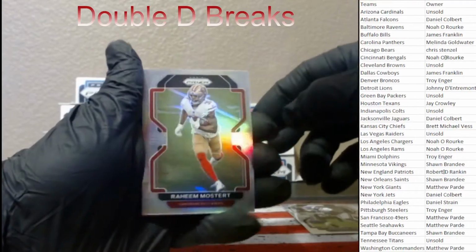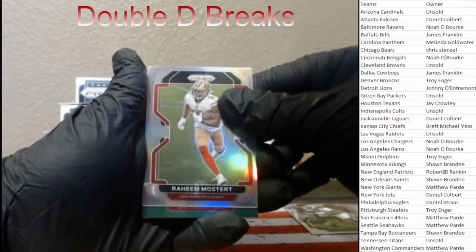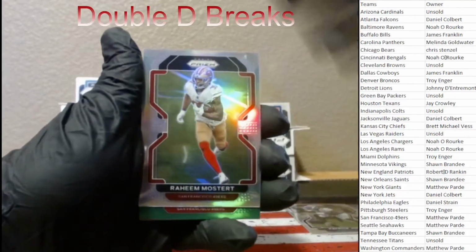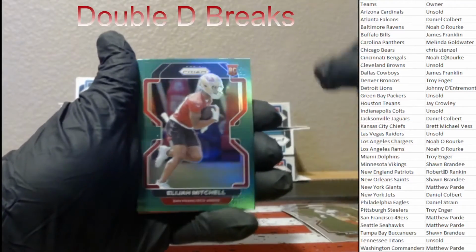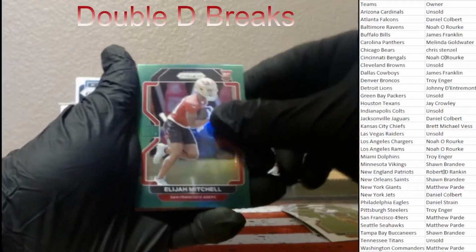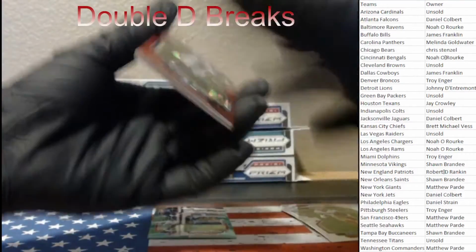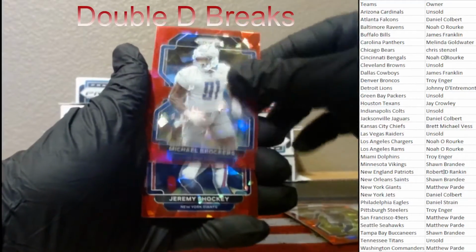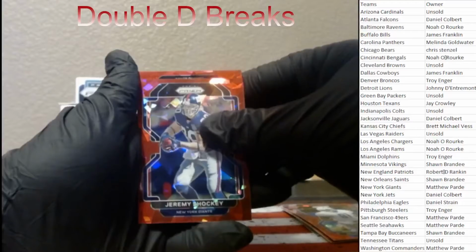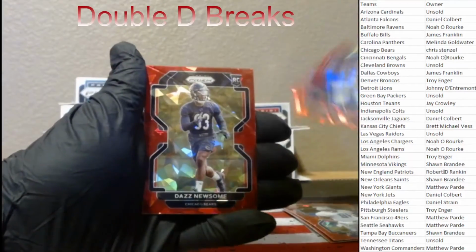Not even on the Niners anymore. Old Raheem Mostert. And then we got a red Niner in the green. So instead of the silver, the green. Elijah Mitchell. Oh, man, that guy's stock got tanked a little bit there by CMC going over there. He was having a good year until he hurt his knee. Bobby Trees, Michael Brockers, Jeremy Shockey, and for the Bears, Daz Newsome.